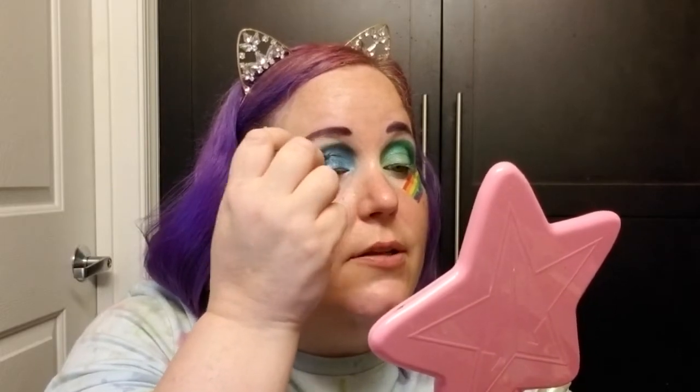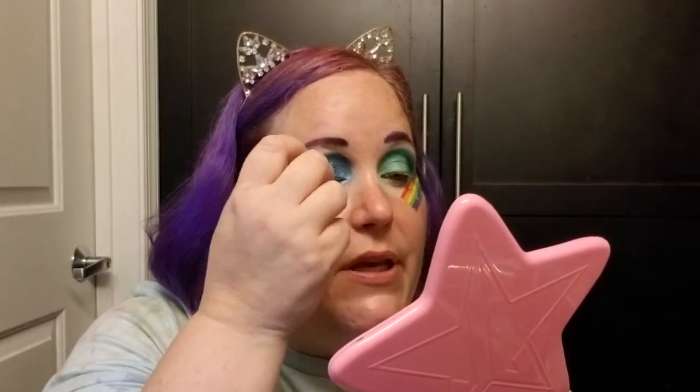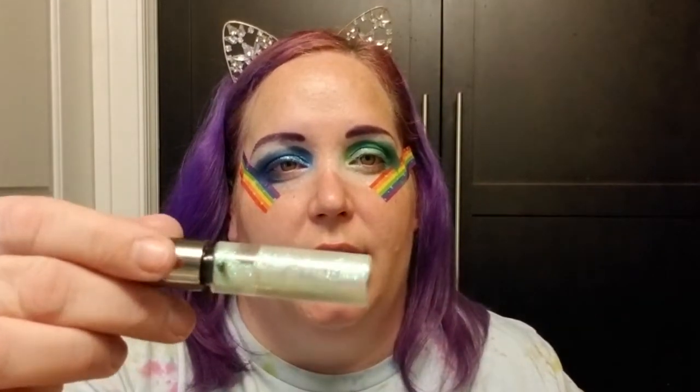I think this is just the easiest way to apply glitter, period. I don't know, loose glitter looks so pretty on other people, but for me, unless it's very chunky glitter, I just don't think it shows up the way that I want it to. And then I'm going to go in with Distortion, which is like a white, but it has green glitter throughout it. And I'm just going to put that all over this side. Oh yeah, that's much better. The other one was just too blue for this side.